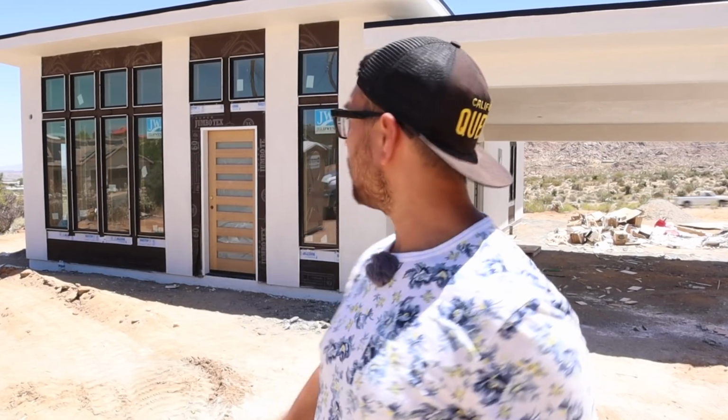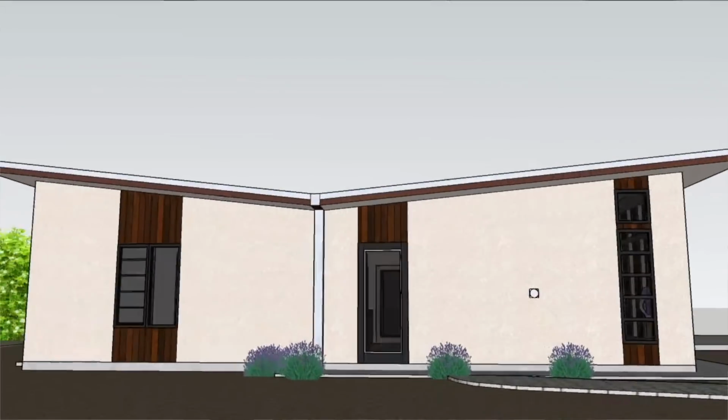Now you might be wondering why I call this place Casa Mariposa, and that's because it translates to butterfly house. When I designed this house, I designed it with what's called the butterfly roof, also known as a checkmark roof. There are several other names for this roofing type, but to be honest, none of them really translate in Spanish quite as beautifully as Casa Mariposa. Let's get into the specifics about this house.